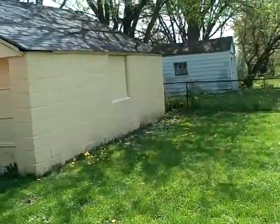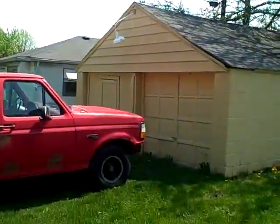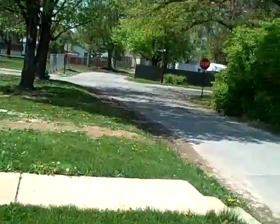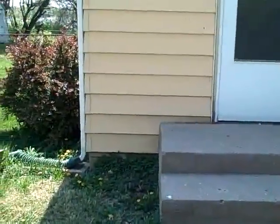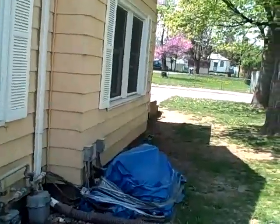Has a block garage, concrete block garage. Large lot, it's on a corner. We're at 18th and Warman. Basement on both sides is waterproofed.